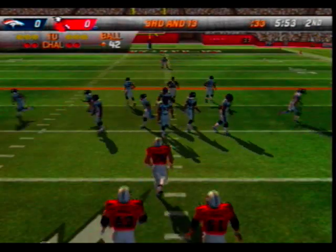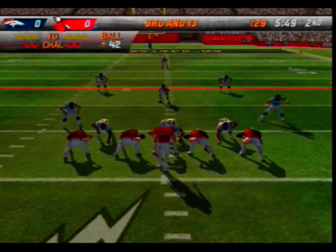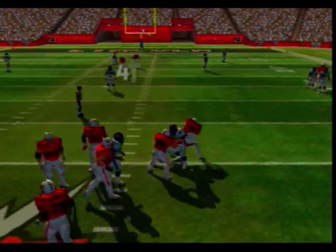On third down, they have to get it to the 29-yard line for a first down. Denver comes out in their nickel package. He was hit just as he threw. This guy's so strong, he was able to get that pass away.